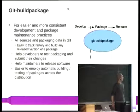So I must excuse my artistic capabilities, but here is how I see that Git-buildpackage fits in the development process. It mostly helps packaging the stuff, but also helps developers testing, and also helps in releasing the changes.